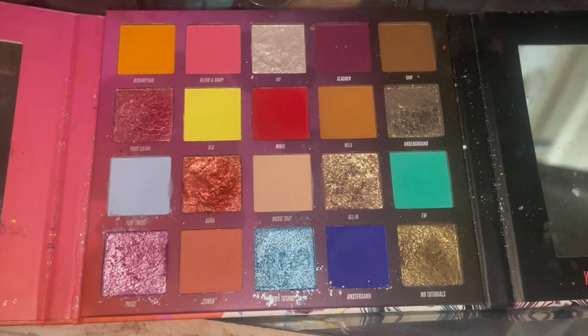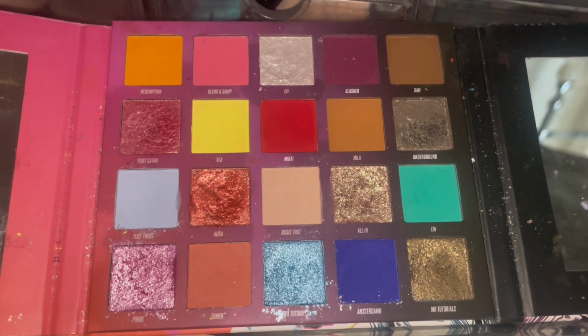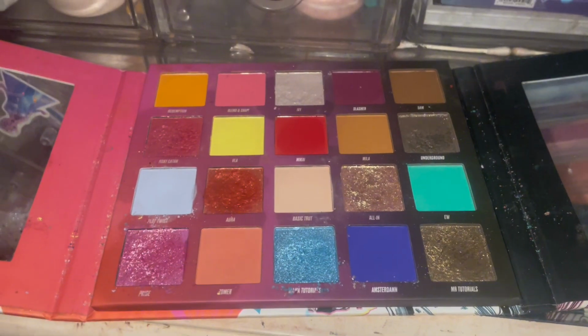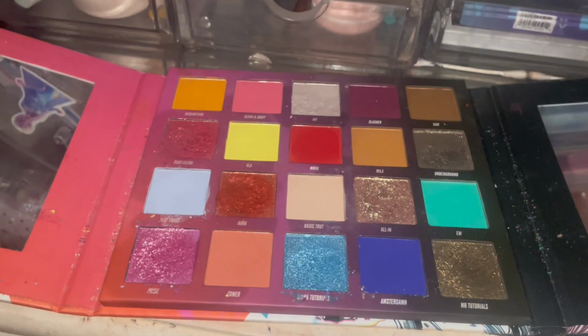So I'm just going to put back the ones that I actually want to keep, and then we can put the others back on the bed. I'm actually getting rid of quite a lot, more than I thought I would, so just let's do this.